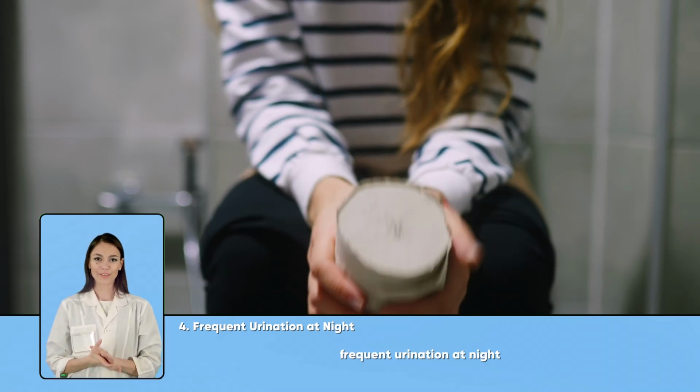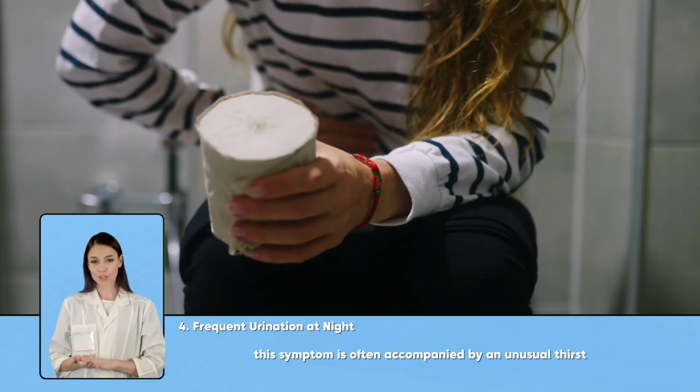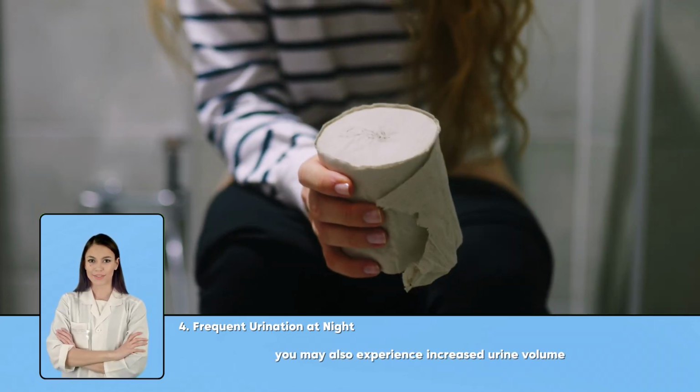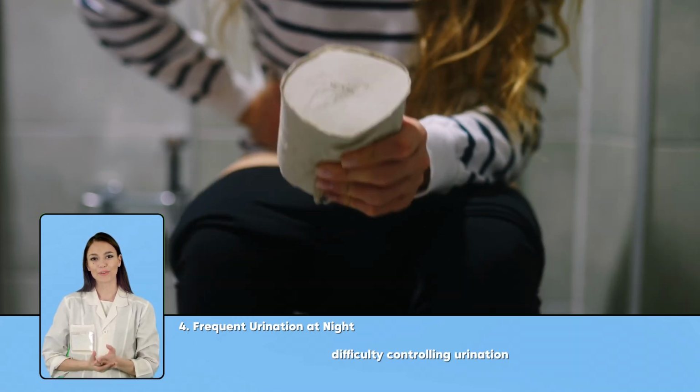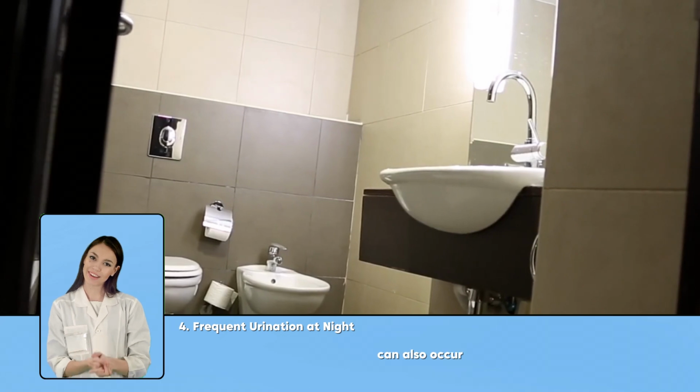Frequent urination at night, often more than twice, can disrupt sleep. This symptom is often accompanied by an unusual thirst, particularly at night. You may also experience increased urine volume each time you urinate. Difficulty controlling urination, especially in the later stages of prediabetes, can also occur.